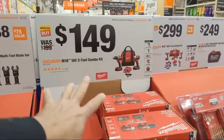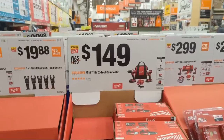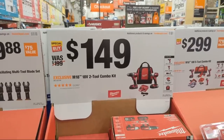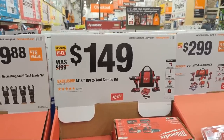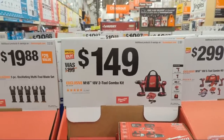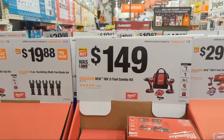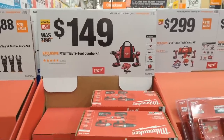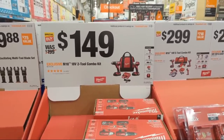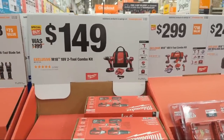Yo, here's not a bad deal. This is their two tool combo. It's pretty funny. If you look at the $99 specials from Milwaukee, here's the deal. Milwaukee's not incentivizing you to get a combo of their $99 specials. We'll go over that in a minute. Okay, here's the thing, though. It looks as though their $99 specials are brushless, and they're incentivizing you to buy the combo of their older brushed tools.